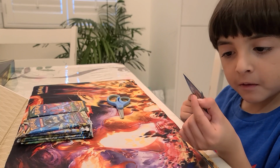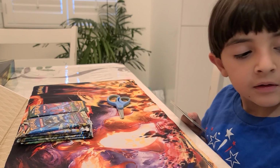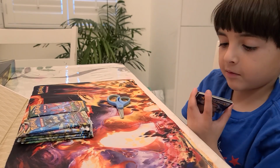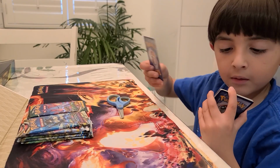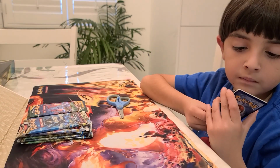I got sparkle on my finger. All right. That was weird. Now I got a sparkle on my finger. Oh, no. Okay. Here we go. First card is the Energy, of course. Here we are. Next card.